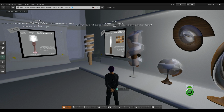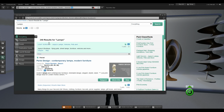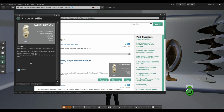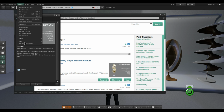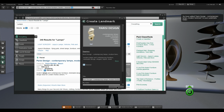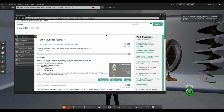once you search for whatever you need, you're going to be able to just find it, just like I logged into this store here. This is called Parisi Design. You can go to more info. It's going to open up a little place. You can landmark this in world, like I showed last time. Landmark this place. If I landmark this place, it's going to literally give me a landmark, and I can delete that. You have to be careful because your landmarks can, as you can see, I've got quite a few, but that's after deleting a bunch. So you can really build up your collection of stuff very quickly.